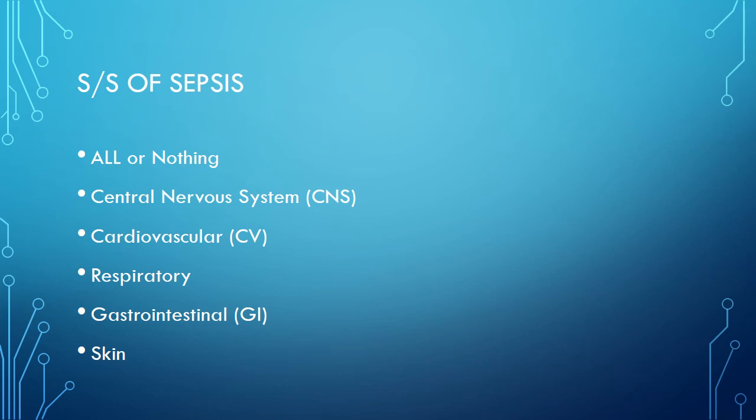So as far as the signs and symptoms of sepsis, it's kind of an all or nothing thing. There are no specific signs. It's more of a non-specific thing. The baby is just not doing well, or there are subtle changes in color, tone, activity, or feeding. There's no single set of criteria that's reliable symptom-wise in diagnosing sepsis.